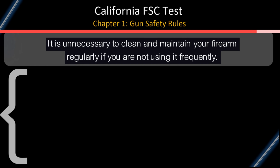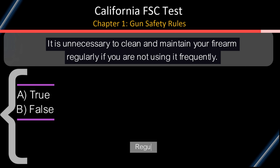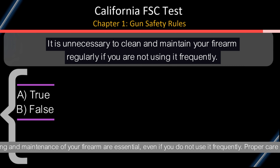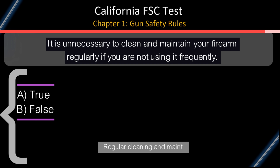It is unnecessary to clean and maintain your firearm regularly if you are not using it frequently. A. True. B. False. Answer: false. Regular cleaning and maintenance of your firearm are essential, even if you do not use it frequently. Proper care helps ensure the firearm's reliability and safety while preventing malfunctions and potential accidents.